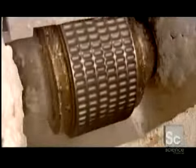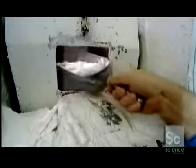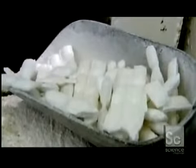Some municipal water supplies have a high mineral content. This hard water makes soap difficult to lather and leaves stains on sinks, bathtubs, and toilets. Salt triggers a chemical reaction that dissolves the problem minerals.